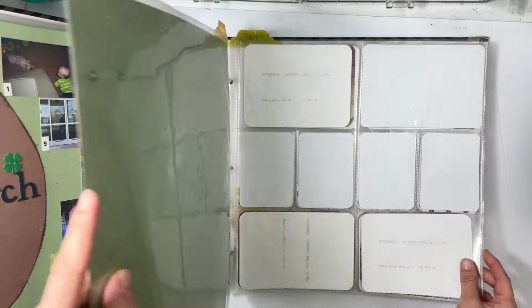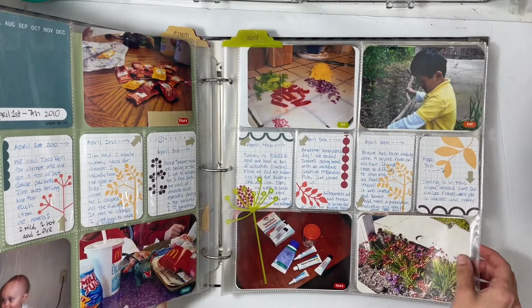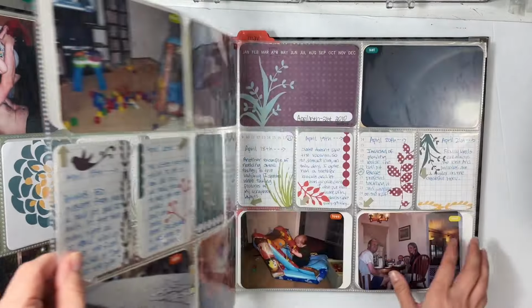But then I think I got a kit for Project Life, and then I just did the basic format with a photo and a card to do the journaling.